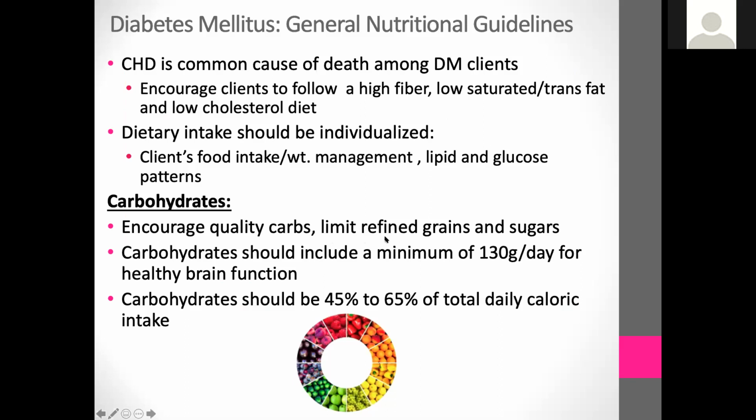Why? Because that's mostly starch, which is mostly straight carbohydrate that's going to increase calorie intake, right? Whereas something with more fiber in it isn't going to do that as much. Carbohydrates should include a minimum of 130 grams a day for healthy brain function. And carbohydrates should be 45 to 65% of total daily calorie intake.